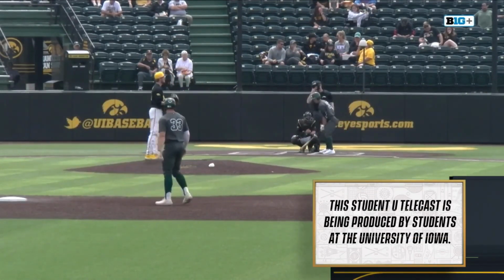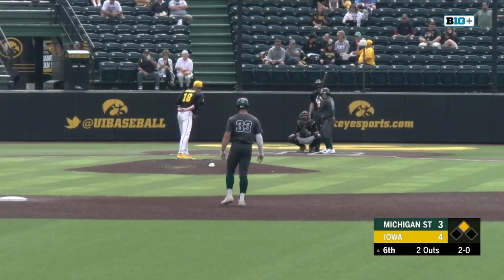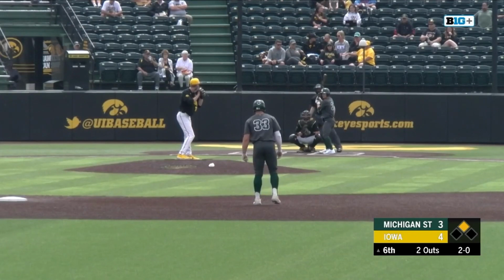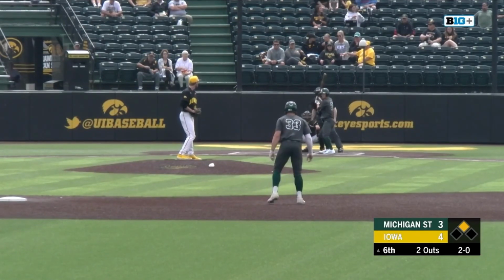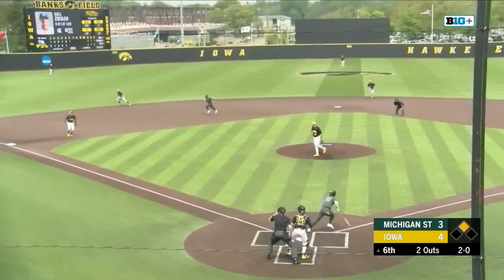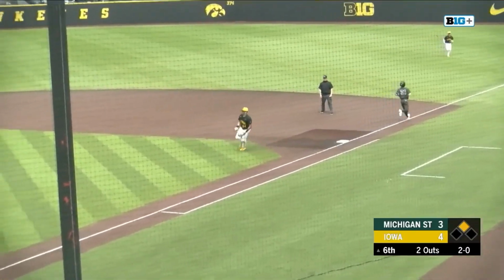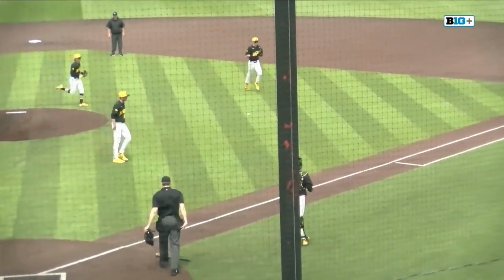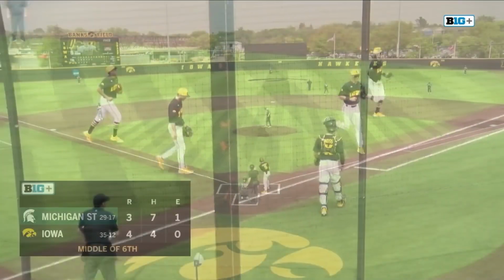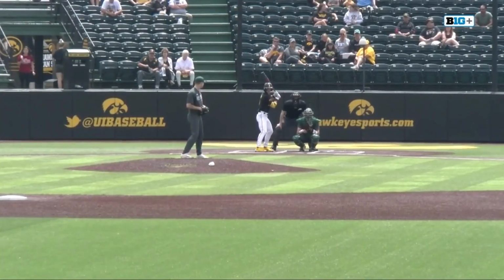We've talked about it a couple times, but with Farquhar on deck, you really want to make sure you go after Ziegler here. Two-0 delivery. High chopper to Tello at third. He'll wait for it. He'll step. He'll throw for the third out. All right, so we get out of a little bit of a jam there. Give Michigan State 1. I'd rather we score in this one. Just go ahead and get to it. If you're going to do it now.